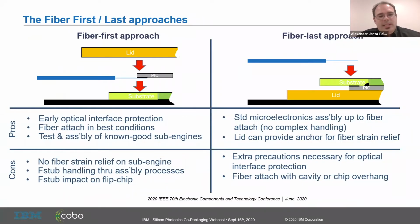So this is the main question: should we do fiber first or fiber last approaches? Here we'll discuss a little the pros and cons of either. When you're doing the fiber first approach, of course you're going to have early optical interface protection, since the fiber will be glued there, and it will protect this assembly region, and you will do the fiber attach in the best condition. This also enables you to test it and perform subsequent assembly of known good sub-engines. But still, you will have to manipulate this fiber stub, and you cannot do a very good strain relief on this sub-engine. And how this fiber stub pigtail impacts the flip chip or downstream process are some of the cons.